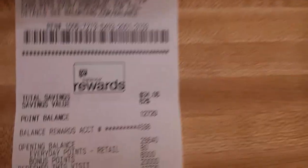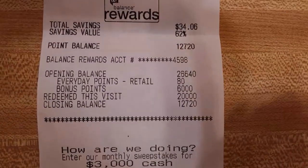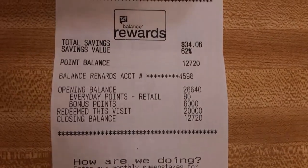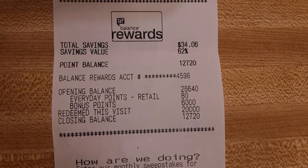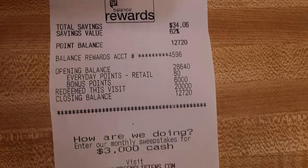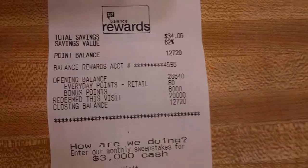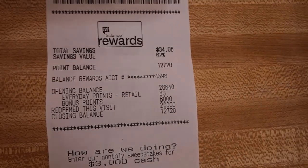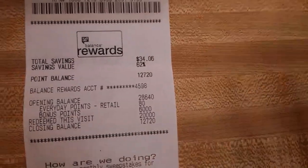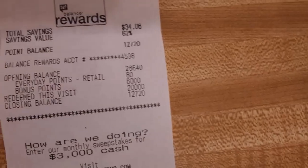Let's get down to the points. Started with over 26,000 points. I received 6,000 by doing the Dove and Axe deal twice. You get 3,000 points for every 3 sets that you buy. So I did it twice. I got 6,000 points. You can do that with points. You can't do that with registered rewards.